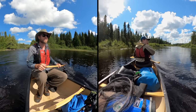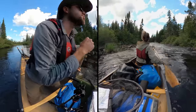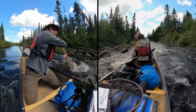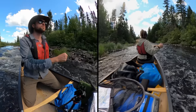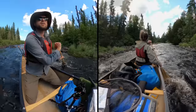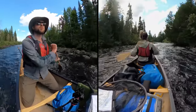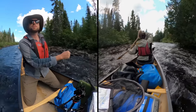Yeah, good job. See this curling wave on the left? Yeah. We want to hug that. Just hit the left of that rock. Okay, yeah. Draw, draw, draw, draw, draw. Good. Nice and slow. Slow us down a little. Find the line. Looks good. Draw. Yep. Cross draw.